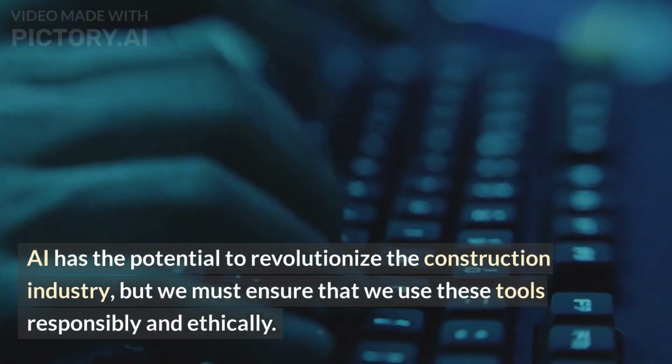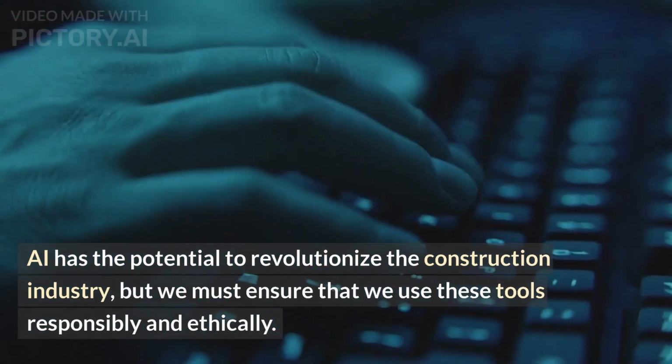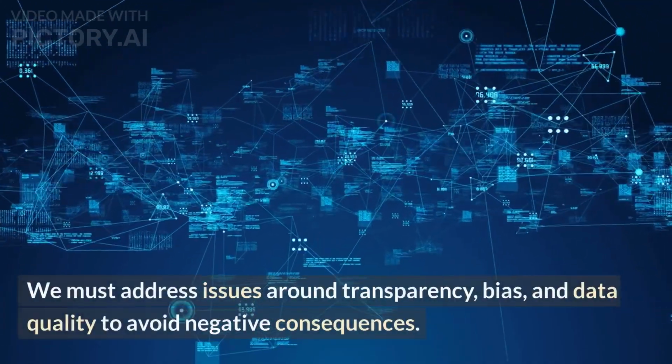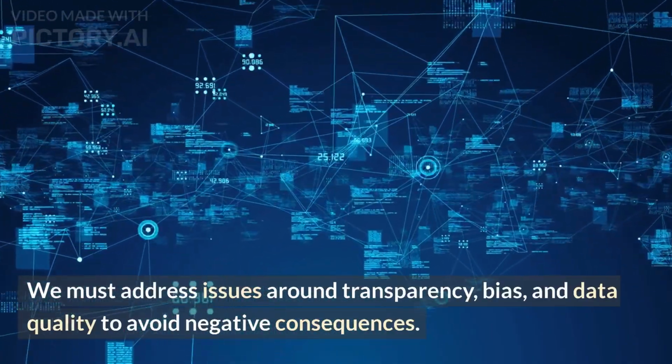AI has the potential to revolutionize the construction industry, but we must ensure that we use these tools responsibly and ethically. We must address issues around transparency, bias, and data quality to avoid negative consequences.